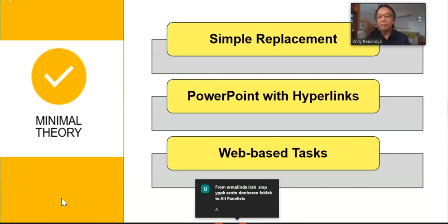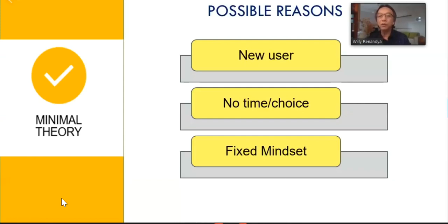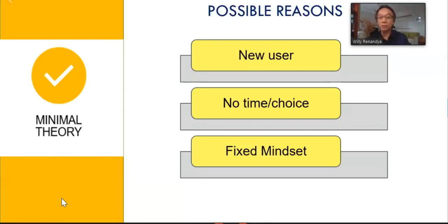You may be wondering why some people are using technology with very minimal background, with very minimal pedagogical principles behind the use of technology. I can think of 3. The first one, maybe you are a new user. Maybe you've just started teaching and you're still trying to find your footing in terms of how you could best use technology for language teaching purposes. I think that is very common. Number two, time is again a very important factor. Maybe you don't have time because the teaching commitment, the teaching curriculum is so much that you don't have really much time to use or to learn how to use technology in the classroom.